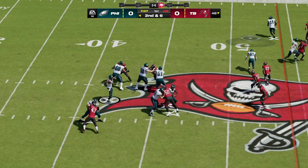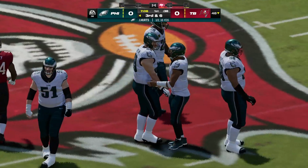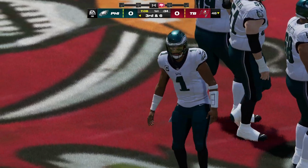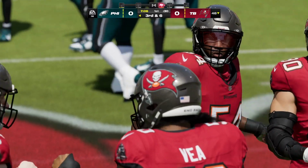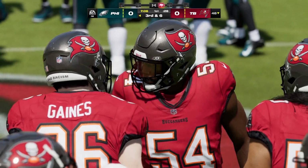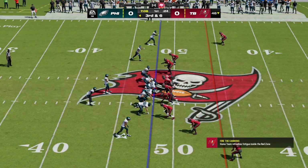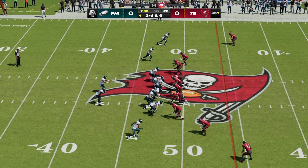Throwing is Hurts. And his throw's going to be incomplete. So after the 2nd down incompletion, they'll come up now against a 3rd and 6.